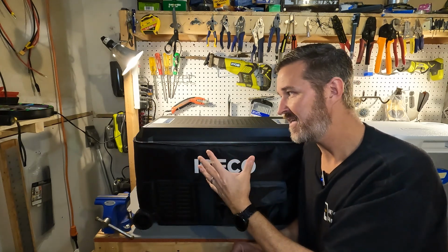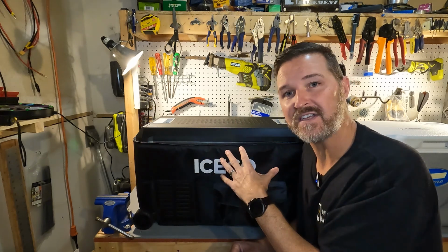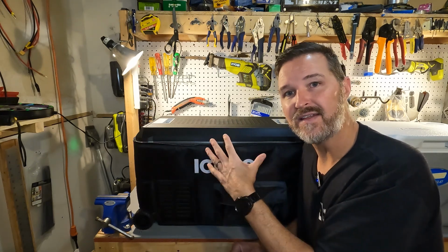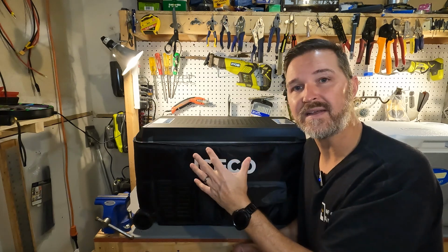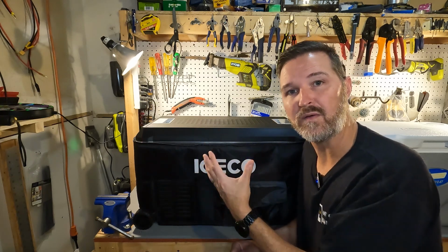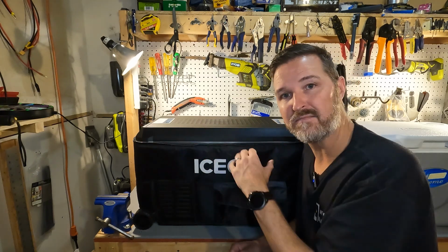You plug it in, it cools off, and then you put your stuff in and you're ready. You never have to worry about refilling ice, and you never have to worry about wondering if you have enough ice in there to cool everything off that you plan on putting in.